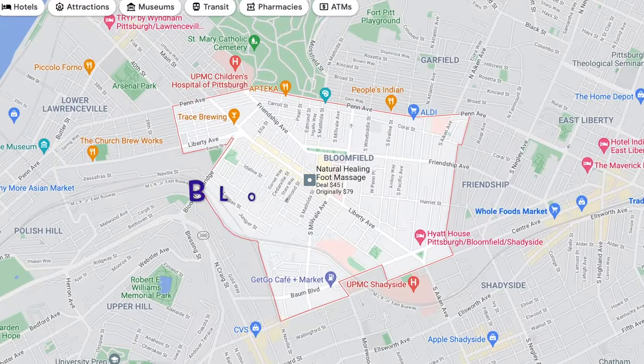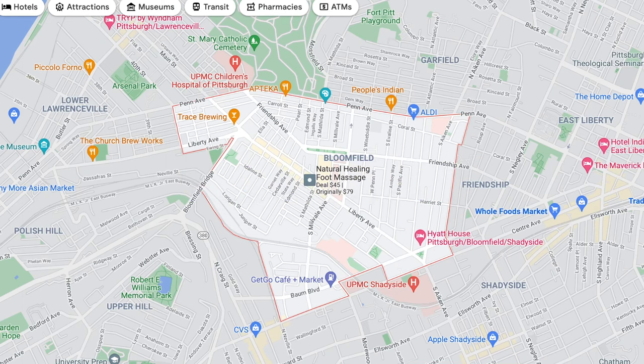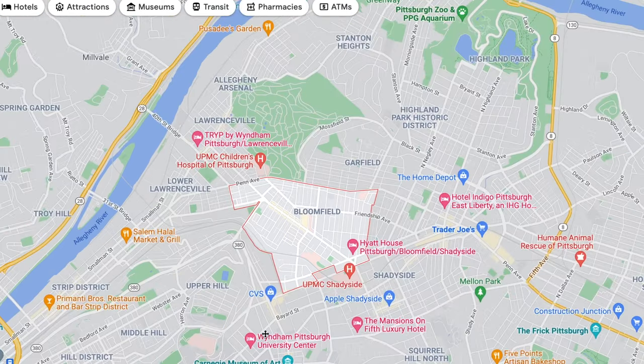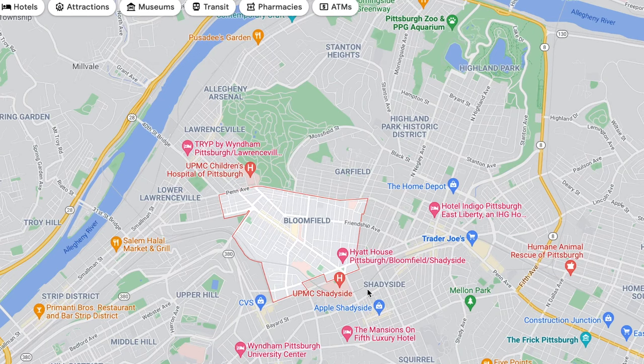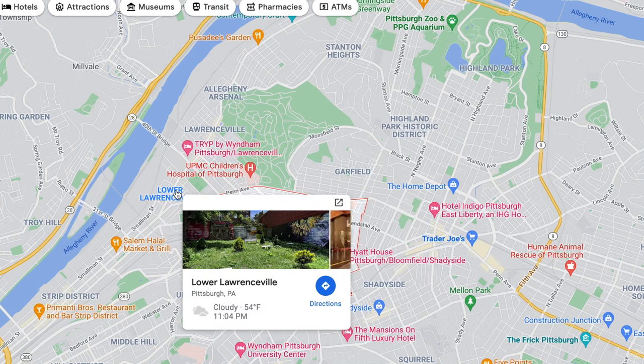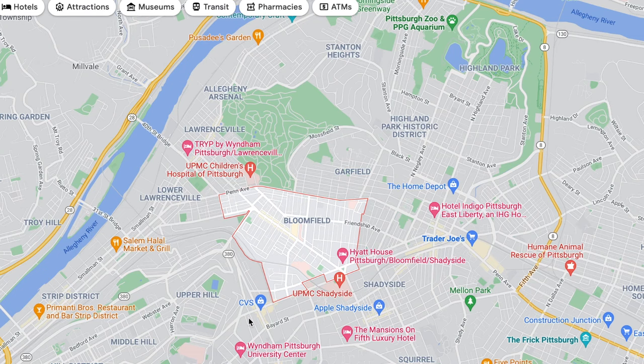Our fourth top Pittsburgh neighborhood is Bloomfield. This neighborhood, again, is only 10 minutes to downtown Pittsburgh. It's an easy commute. You can either take Bigelow Boulevard or Liberty Avenue straight downtown. It is neighbors with Shadyside, East Liberty, Garfield, Lawrenceville, and Polish Hill. It's a very accessible area to several top neighborhoods in the city, including downtown.